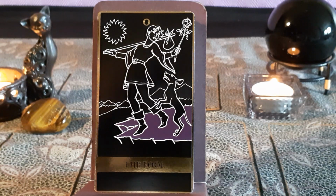They are fun for a cheap little deck. Now in the book on page 8, it talks about timing. Some decks do go into the elementals and the way they prefer to indicate when an event is likely to happen. In this little book, it says the wands correspond with springtime and action and represent the briefest unit of time, which is days. So if you were doing a spread and you had a predominant number of one elemental, then you could decide with maybe some accuracy when events would be happening.